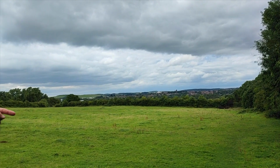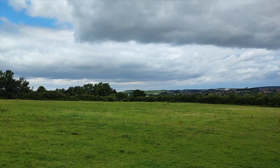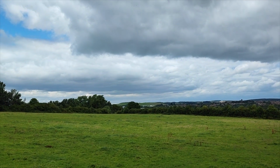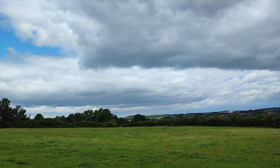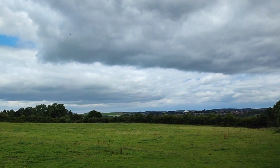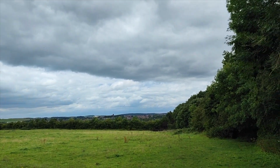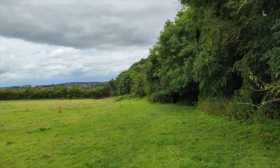So hang on, that's the spoil heap. We walked up there, didn't we? You always remember that wherever we are. Yeah, you did it with me. There were more collieries on the other side, and Brinsley had stocks and that. Is that Eastwood up there, that church? Yep. Right, I've got my geography now. I know where I am.